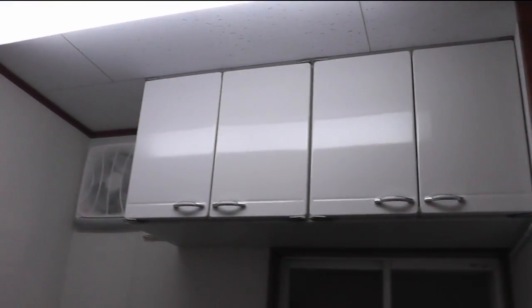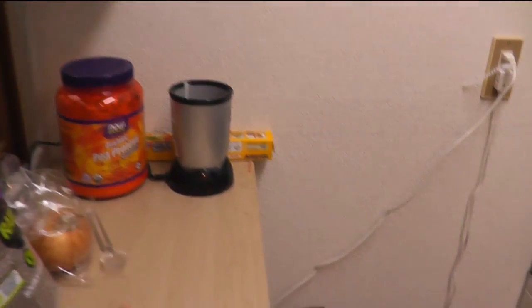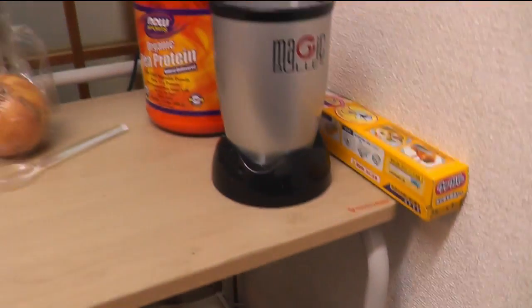Couple of storage space on top, fan in the back, I bought this kitchen unit myself, so proud, so proud. Bought myself a little rice cooker as well, and a kettle, because life, kettle, right?